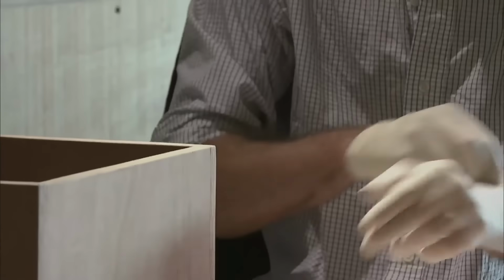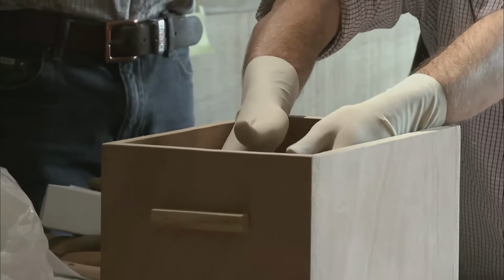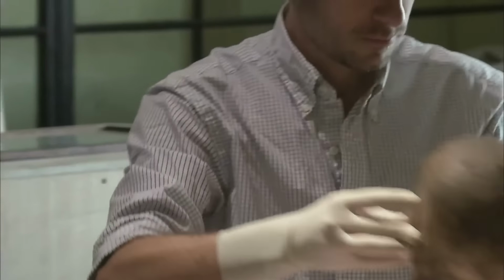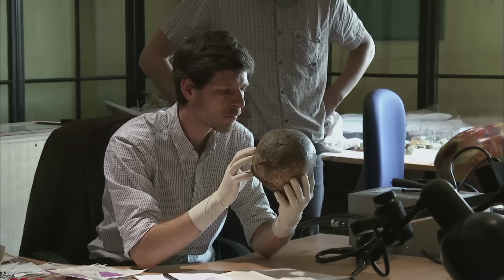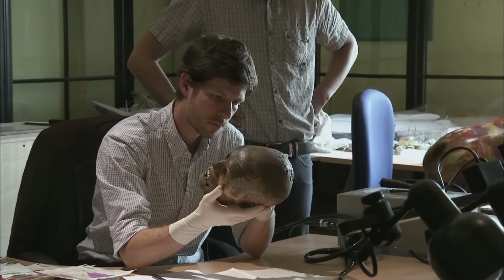So the director decides to conduct one final examination. With the help of well-known French forensic expert Philippe Charlier, the pathologist is a seasoned professional, having already identified the remains of some of the most famous characters in French history, including Agnès Sorel, Diane de Poitiers, or King Henry IV.